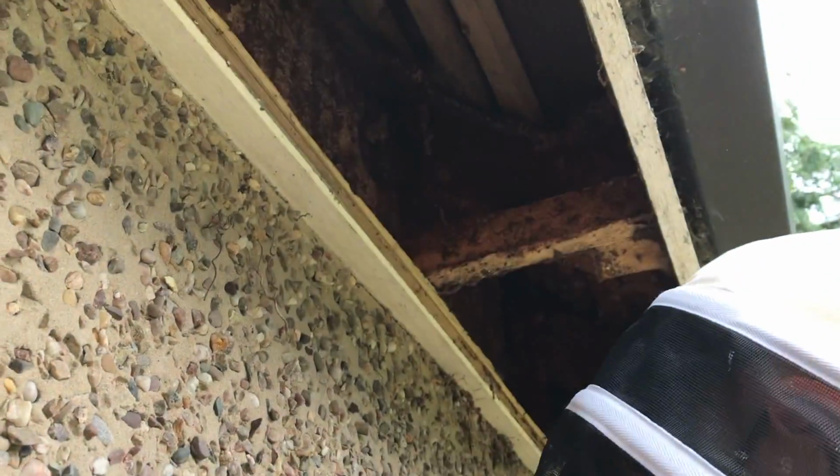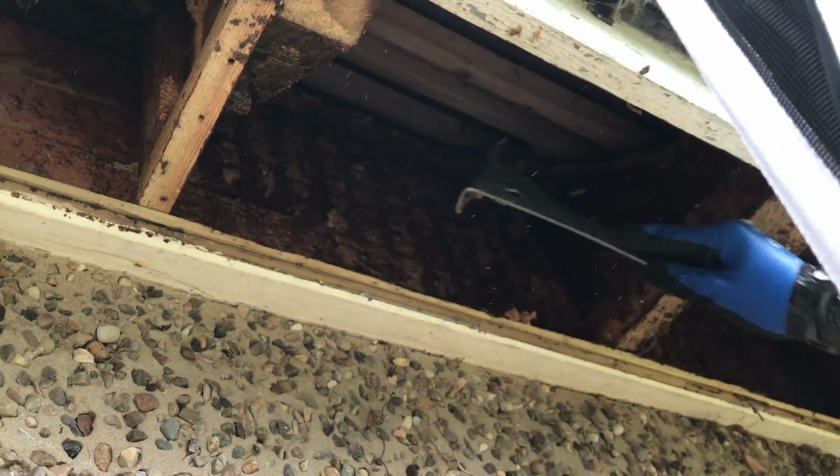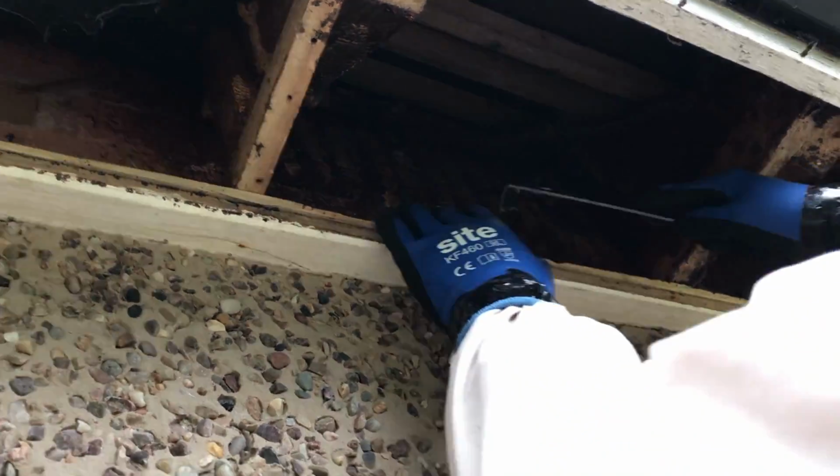Oops, any bits of that, they're all getting scraped away. So we can remove all the pheromones, smells of the honey, smells of the wax. And then we're going to fill up this void space with insulation and then put the boards on and make it look like the rest of the house.